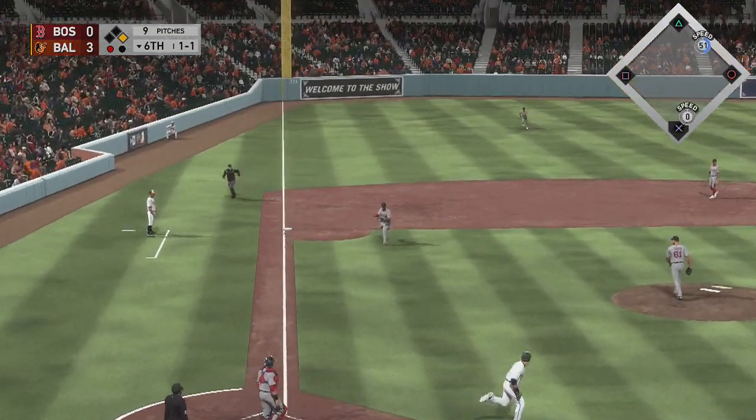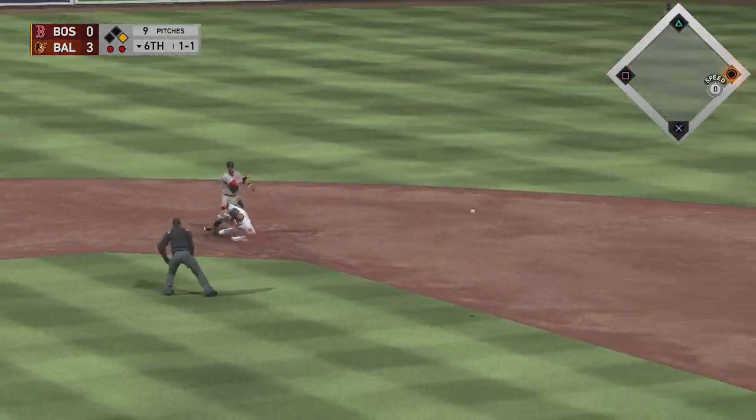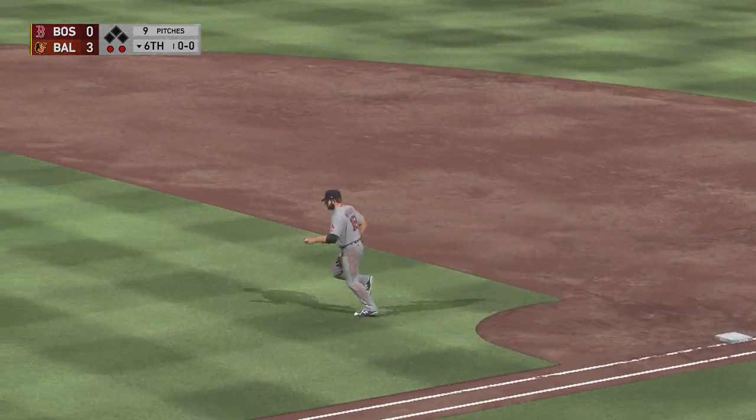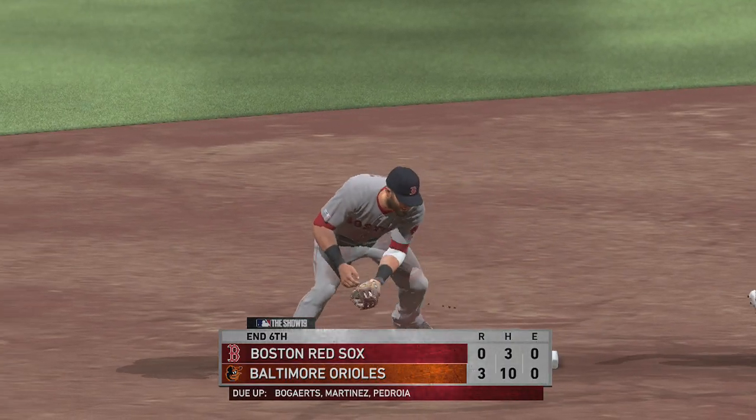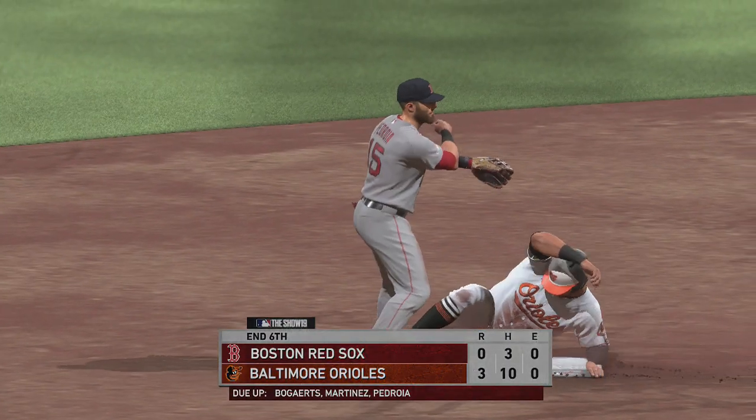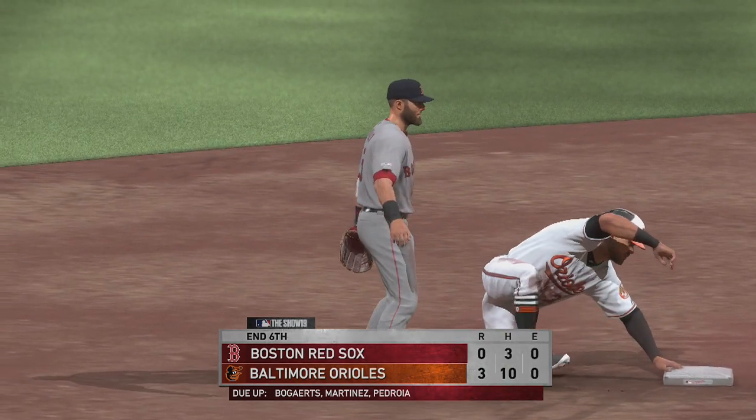Softly hit down to third, likely no shot at two. There's one. Return throw is in time. How about that? They do turn two, and it gets him out of the inning. Around the horn they go. 5-4 to 3 to end the threat. More from Baltimore after this.